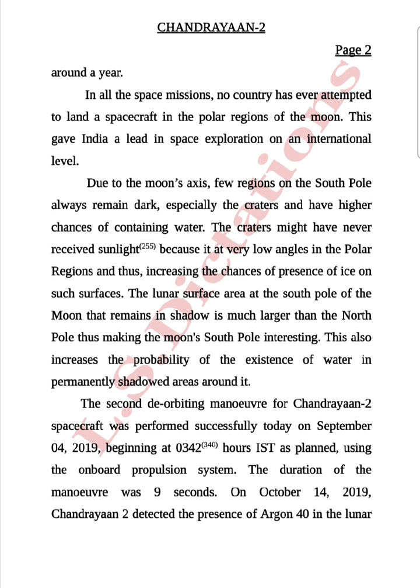In all the space missions, no country has ever attempted to land a spacecraft in the polar regions of the moon. This gave India a lead in space exploration on an international level.